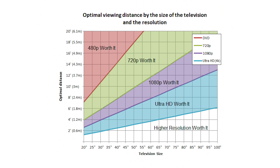And then look at this chart and see if you can actually see any difference. As you can see, 1080 or Full HD, as it's also called, is within the perfect spectrum of distance and size of the television. And if you even sit a bit closer, I don't think you will care about the resolution.